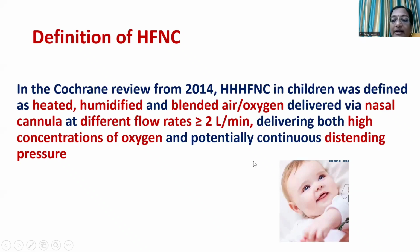And then what is highlighted in red? High concentration of oxygen or fixed oxygen concentration. Because in HFNC you are giving blended gas and you can see the FiO2 on that panel. So your FiO2 is kept at 45. You are damn sure that this 45 will reach the patient. Is it clear? But we are not sure in other devices. In HFNC, if you keep it at 45, 45 will enter into the patient. I'll tell more about it in my subsequent slides.